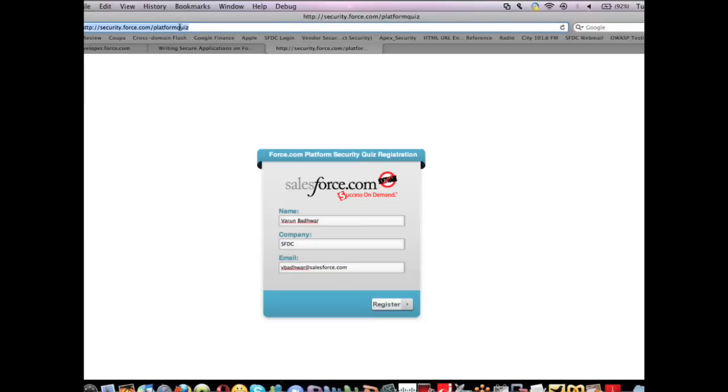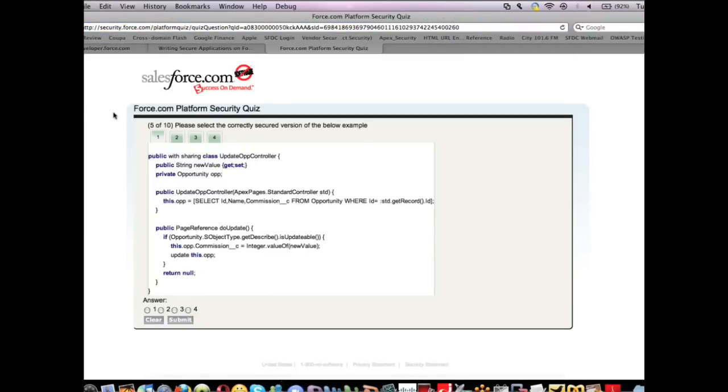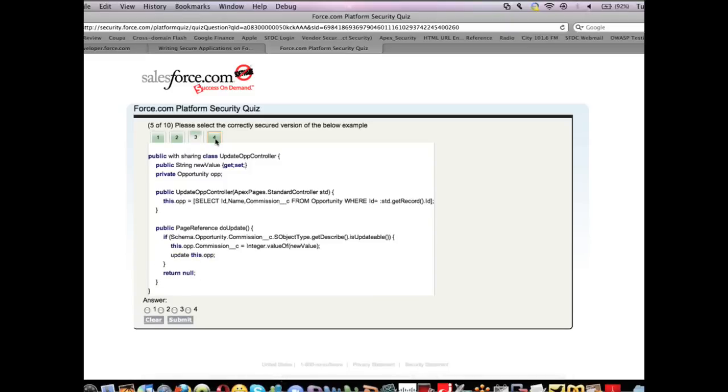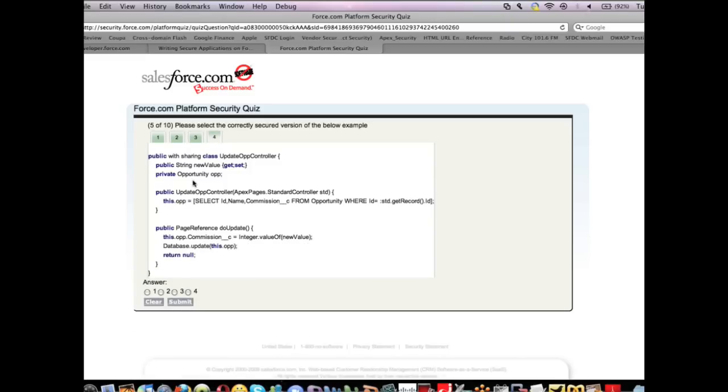Let's go in and take a look at what the quiz looks like. As I mentioned earlier, it's a multiple choice question and answer format. You get multiple code snippet options. Typically, it's questions around helping you identify the correct secure version of an application or code snippet. For example, in this question, there are 4 different code snippets, and you've been asked to pick the one which is correctly secured. Based on the training that you may have gone through before, this should be fairly reasonable for you to answer these questions.